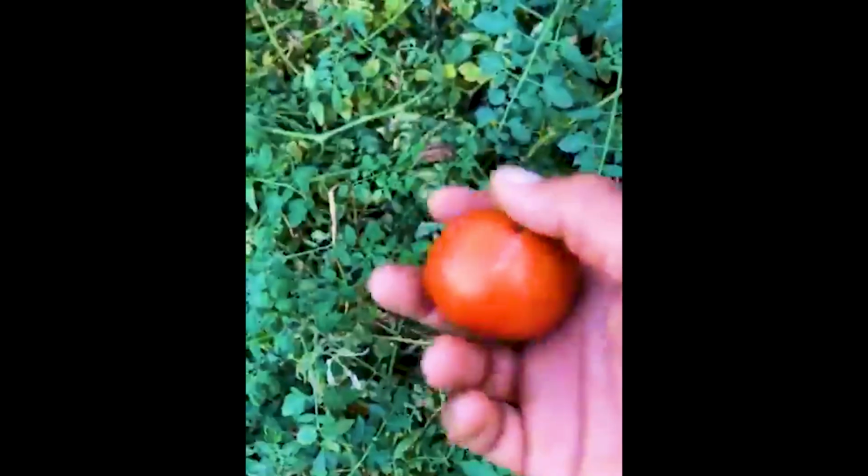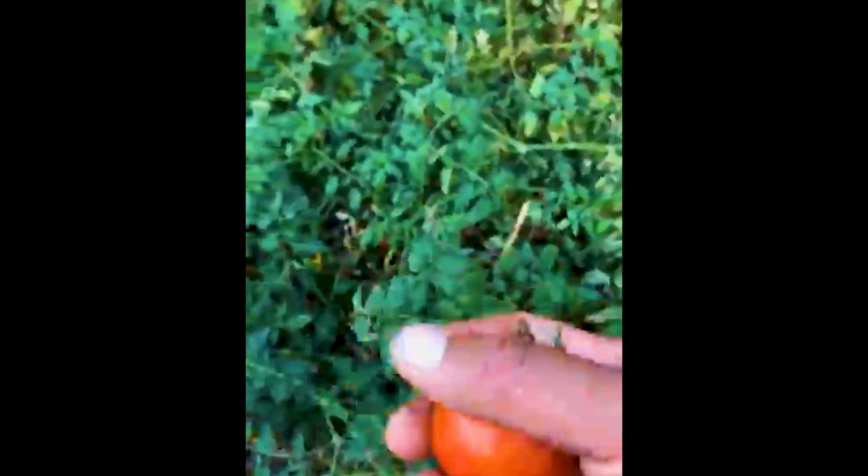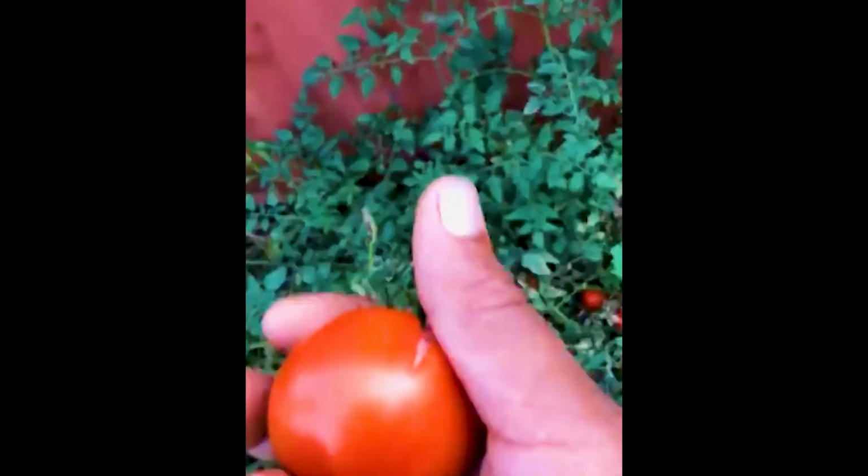The thing about these heirlooms is they crack and they look unsightly, but a lot of times the crack doesn't go all the way through. But the flavor in these is just amazing. You could take your tomatoes and can them. You could pickle them. You can freeze them.